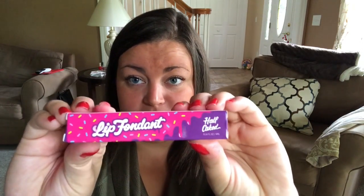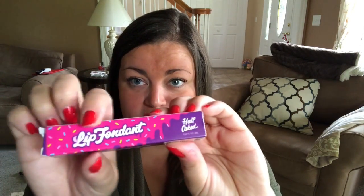Try that this week. Okay, next I have, this is by Half Caked. And it's a lip fondant. Amber, you love this. Look at how cute. It's like a donut with the sprinkles. Oh, look at the top of it too. So it's like a pink color, but it's not a true pink. It's more like a dusty, I think, rose kind of color.